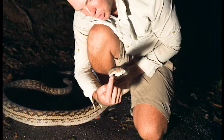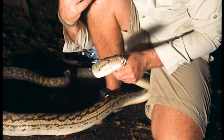So when she's going through the forest at night, she's reliant on these heat pits, giving a thermal signature of what's out in the forest in front of her.